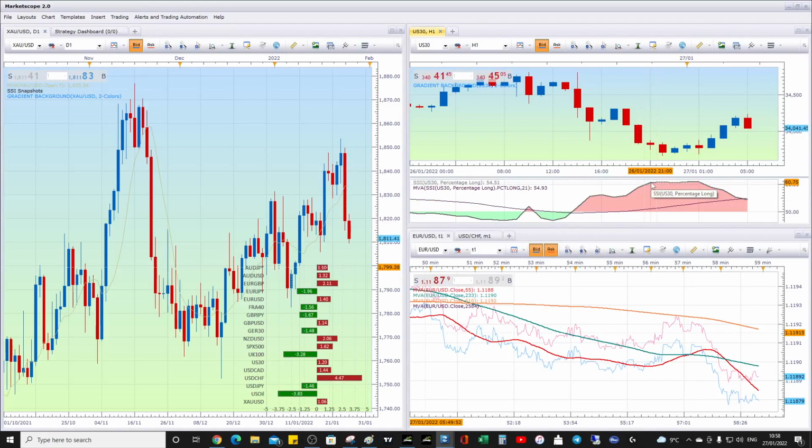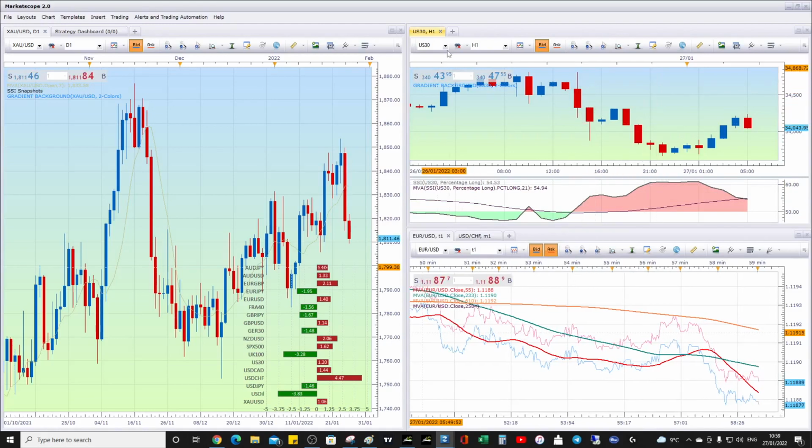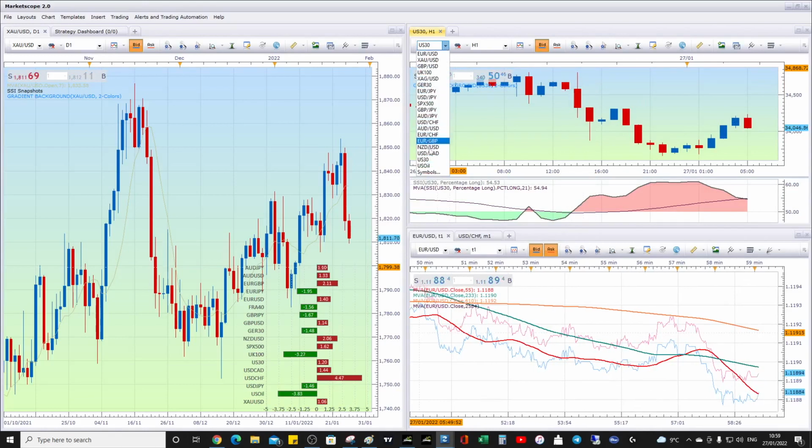So don't forget we had the Fed yesterday as well, so that's obviously going to impact things, and it might override the sentiment, but that's the logic anyway. That's how you use the sentiment SSI indicator.